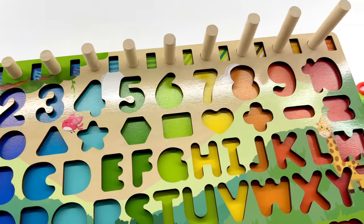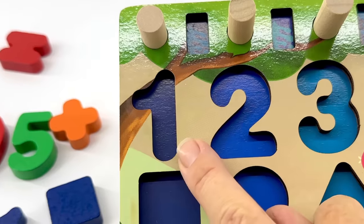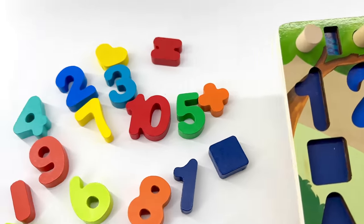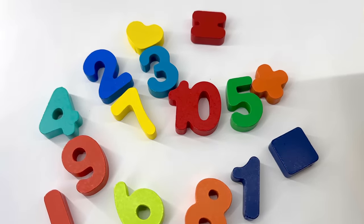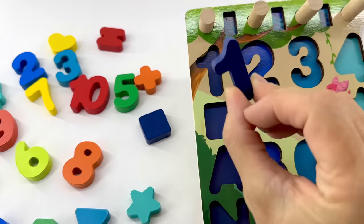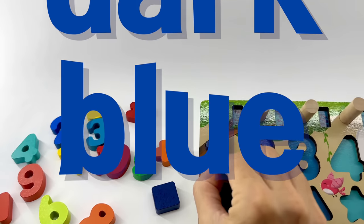Are you ready to play? Let's go! Why don't we start with number one? That looks like it's dark blue. Can you point to the number one that's dark blue? Right, it's right here. Okay, let's put our number one that's dark blue right there.